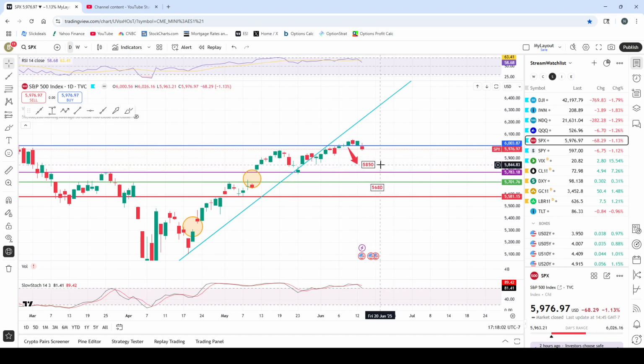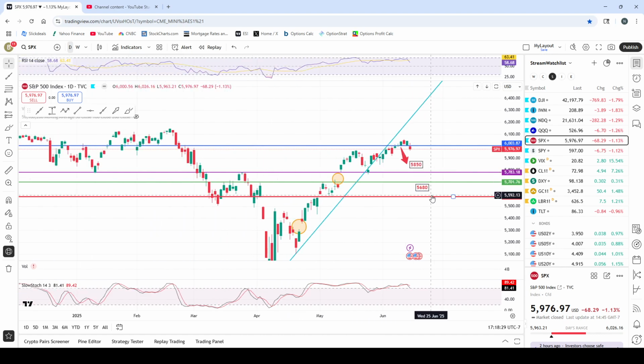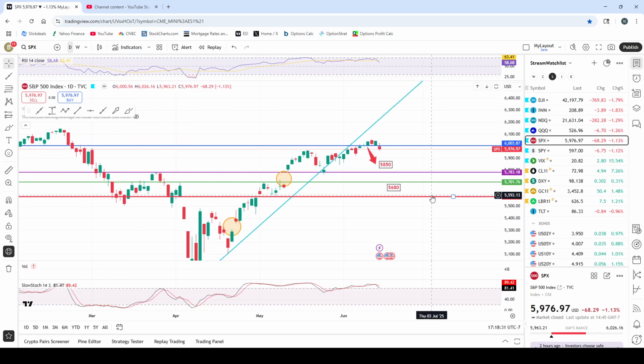So right now at this moment we have about 127 points to come to 5850 to test the last low, and then the other low would be 5783 to 5785, and then the gap will be 5680. So what's happening?